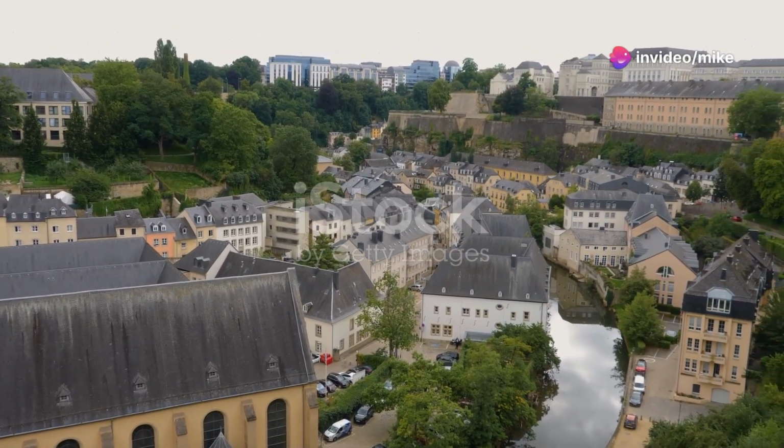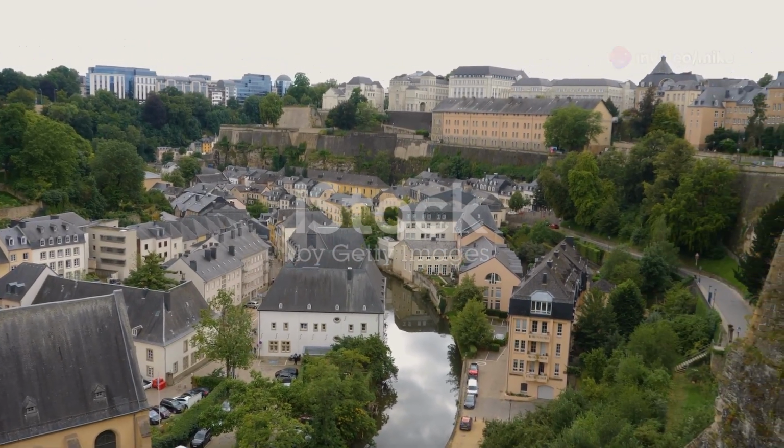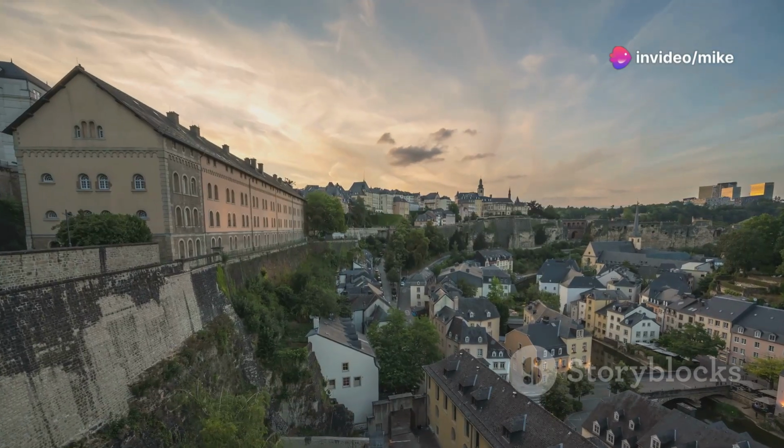Luxembourg is small, nestled in the heart of Europe. This tiny nation is often overlooked on the map. But don't let that fool you. Despite its size, Luxembourg is a treasure trove of experiences waiting to be discovered. This country is big on charm.